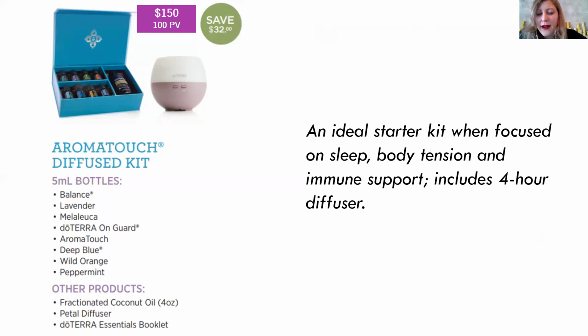We try to keep it light and fun, but knowing that essential oils are typically the missing link in people's healthcare. When people are feeling pretty good, but something's just not quite connecting, oftentimes when they add in essential oils, they really do take it to the next level.